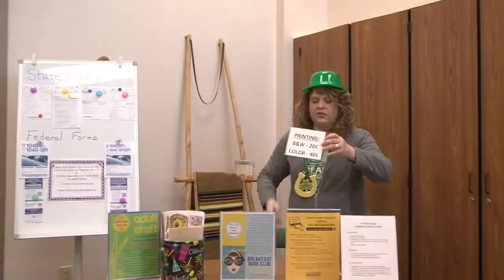I did bring this so that you know our printing rates. And this is per page. So for example, if you're printing something front and back, that's actually considered 2 pages, even though it's 1 piece of paper. So that would be 20 cents per side if you did black and white, 40 cents for color.